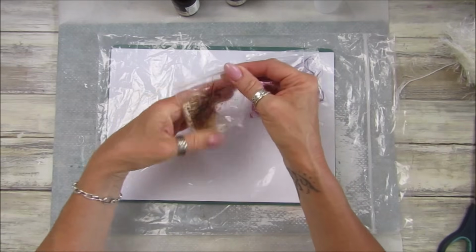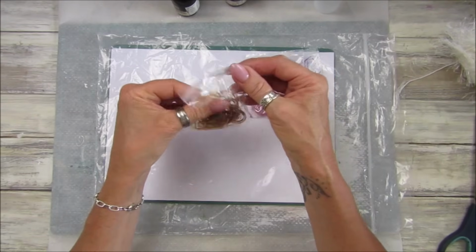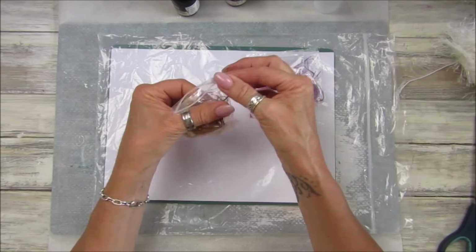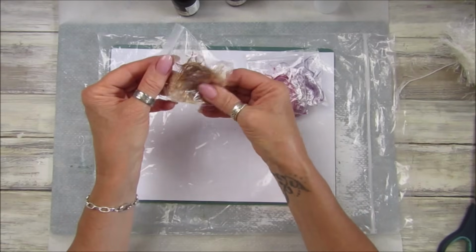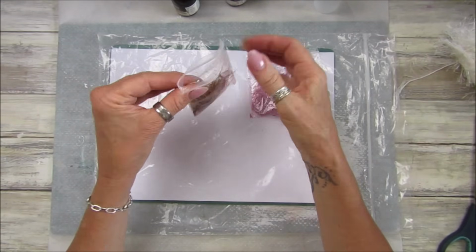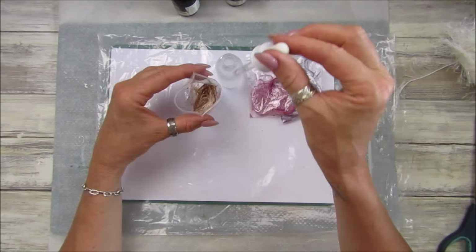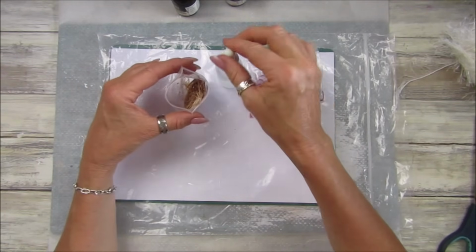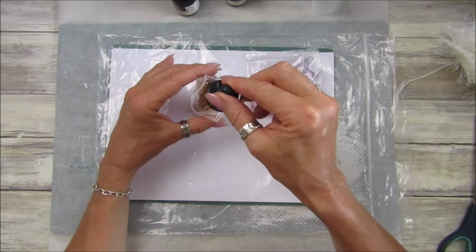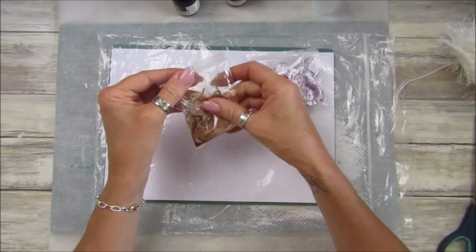Oops. This is quite nice. This would look nice in a nature journal, wouldn't it? So like little birds' nests and stuff like that you could make with that. I think that would look really pretty. Well, not pretty, but would look like a little bird's nest, wouldn't it? And just one more drop on there. Okay.